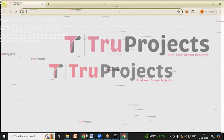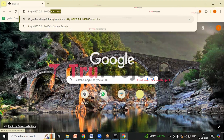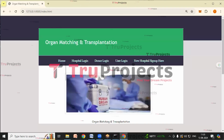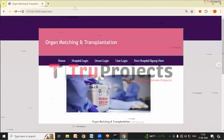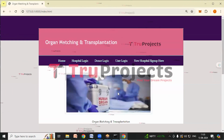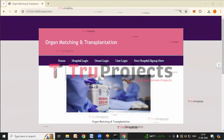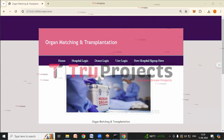I usually prefer Google Chrome. After pasting it, type index.html at the end and hit the enter button. So the home page of the project has been displayed in the browser. This is the front end built using Django framework. So here we can see hospital login, donor login, user login, and new hospital sign up links. So if you are new to the system, we have to register ourselves first.